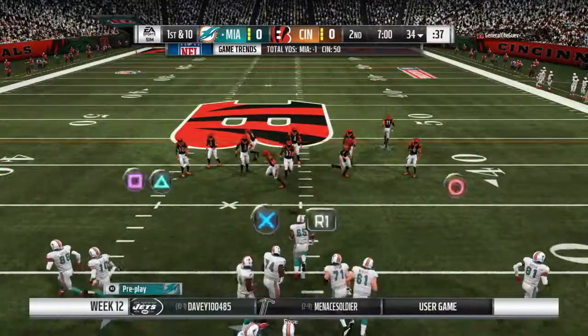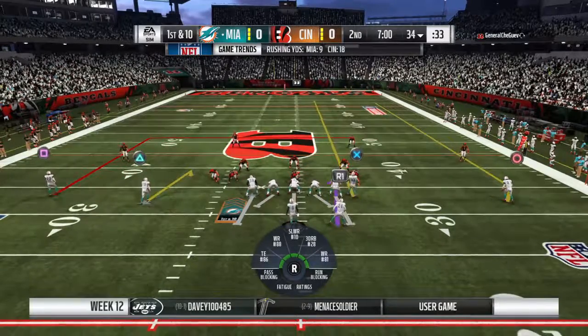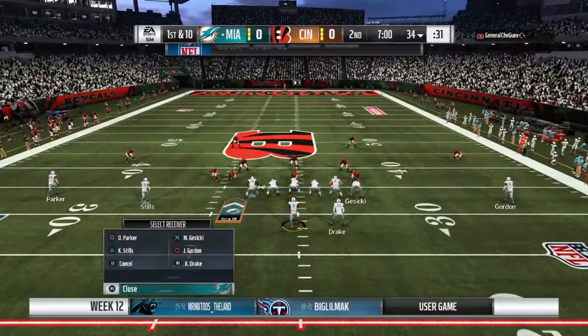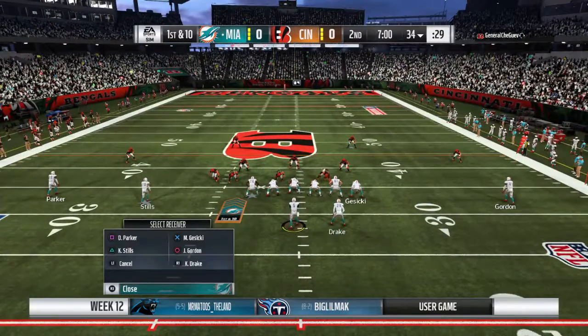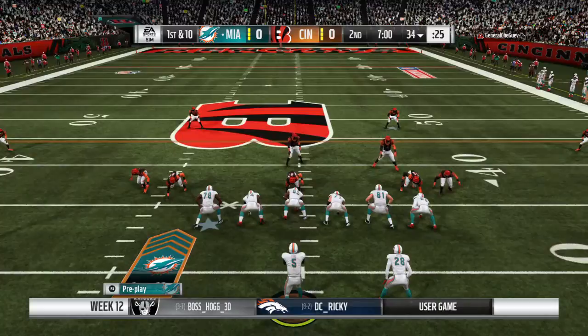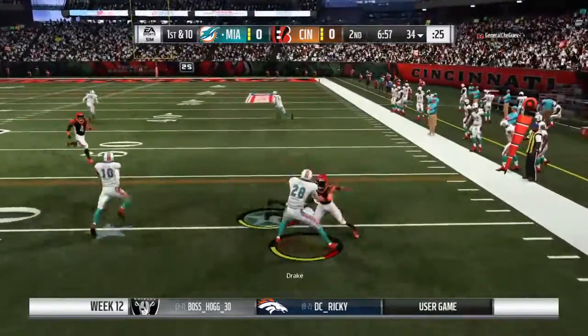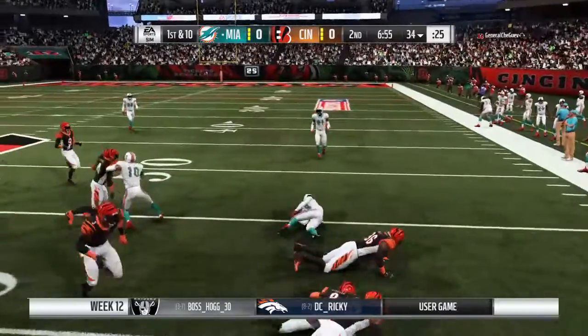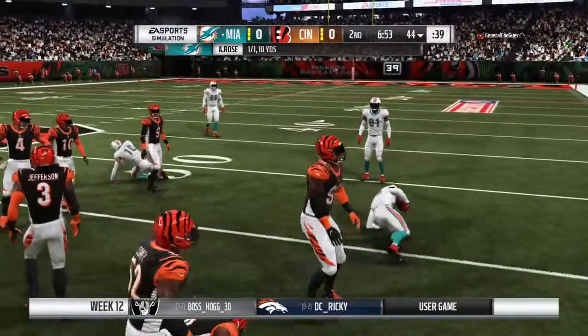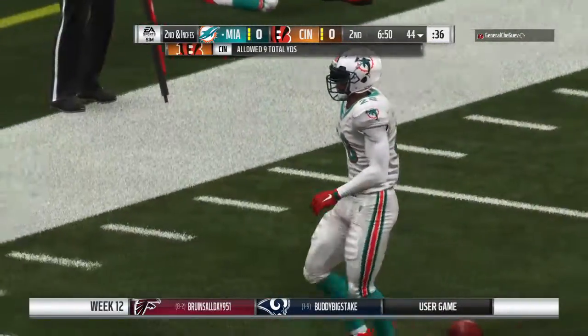From the 34 now, here's first and 10. Gone! All right, now, lucky 56. On first and 10, throws. He dumps it off to Drake. And he'll get up near the 45. They'll spot it at the 44. 10 yards on the pickup there, and it'll be second down.